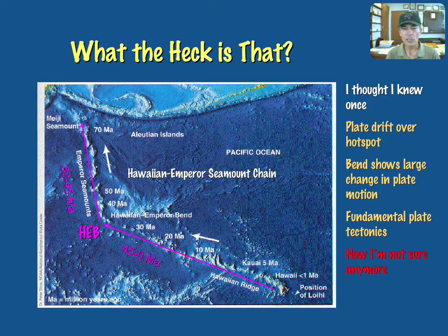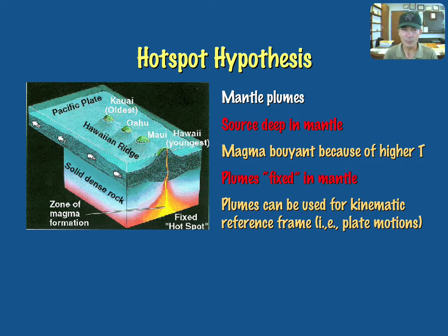And as I'm going to tell you about with some of my research here, I'm not sure that that's true anymore. And to me, that's a really big change. It changes quite a bit the way we thought about the Pacific Ocean and the way it formed. It also has really important implications for plate tectonics, which is the subject of your course, of course. Okay. All right. So, the hotspot hypothesis.